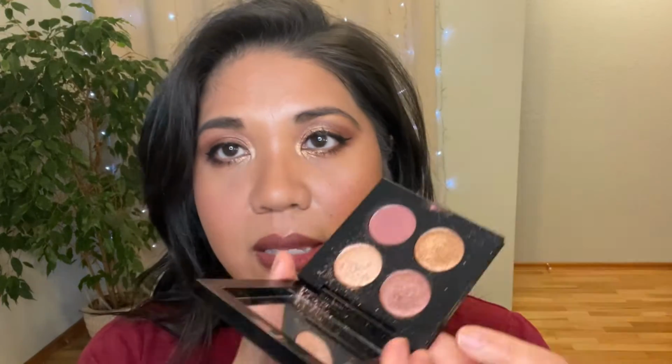So I was kind of looking for a one and done. Creams are nice if they work, but that one didn't, so that is going back. But I do like this as a one and done. I think this is a really beautiful color.